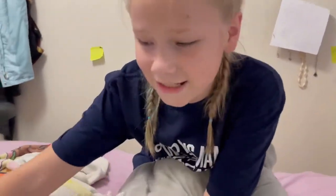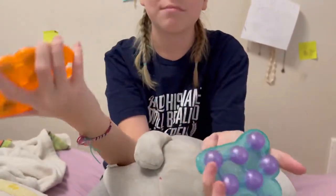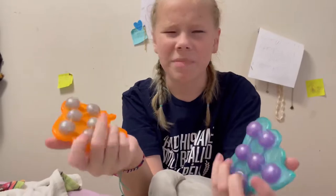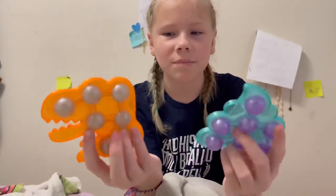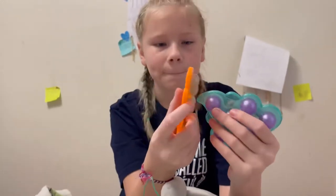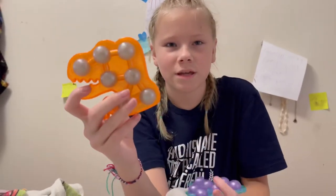One of my friends got this for me for my birthday, and it was a 2-pack or something. It's like something slime, pop it slime or something. I think she got it from some plaza place with a mall or something. I've never seen anything like it. It came with a poopy and a dinosaur, and the dinosaur poops it out.